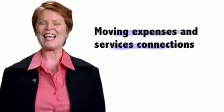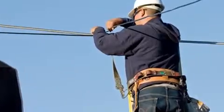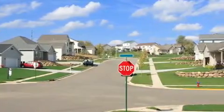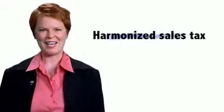Moving expenses and services connections. When you're totaling up all the costs of buying your first home, don't forget to include moving expenses and connection fees for services such as phone, electricity, and other utilities. Moving expenses vary widely depending on your personal circumstances and possessions. Ask your RE/MAX Realtor for a referral in your local area. Don't shop only on price. Reliability is key.